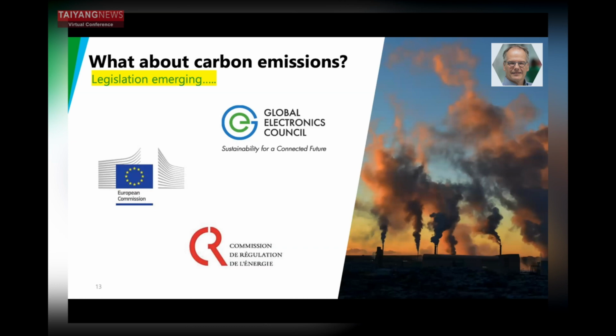Then to finish on circularity, of course, looping back the materials into the production chain is very important, but we should also consider the carbon emissions, because that's why we do this. We want to reduce climate change. And there are quite some initiatives already, like ecodesign or the EPD directive, which force the industry to lower its carbon emissions. Next slide.